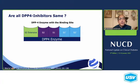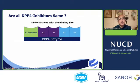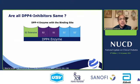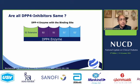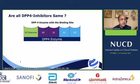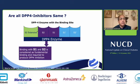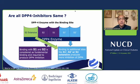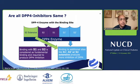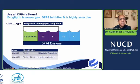Now, are all DPP4 inhibitors the same? We know that the gliptins bind to the DPP4 enzyme. S1 and S2 are the two key areas where you have to bind in order to produce DPP4 inhibition. And on top of that, if you can bind to other areas, S1 prime, S2 prime, or S2 extensive, then it gives more efficacy to that particular molecule, greater inhibition of DPP4. So with this knowledge in mind, let us look at how these different DPP4 inhibitors fare.